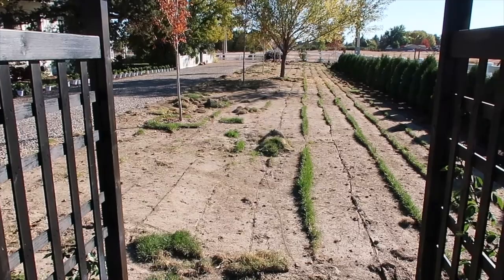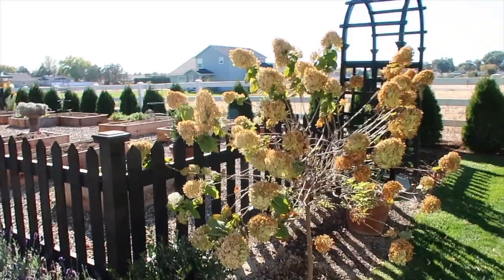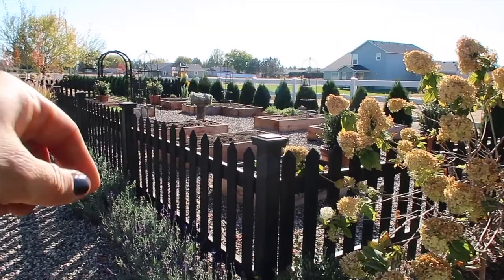All day, every day. So I also wanted to give you a quick update on these hydrangea trees since they are close to the vegetable garden. There's one here and then one on the other side over there. So I did plant these when it was really hot outside and they clearly shocked.